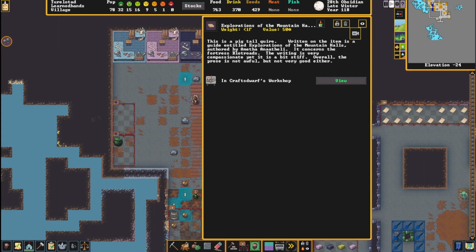And we have Explorations of the Mountain Halls on one of our many pigtail chairs that are being produced. Written on the item is a guide entitled Exploration of the Mountain Halls, authored by Amitha Anatheli. It concerns the fortress blot roads. The writing is very compassionate, yet it is a bit stiff. We'll have to look into that and see where the fortress blot roads is and what they're all about.